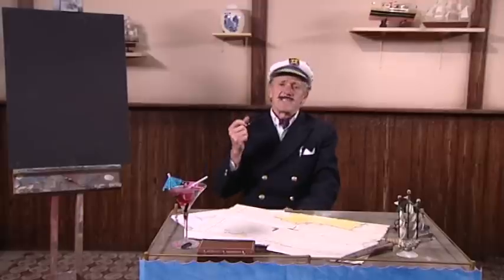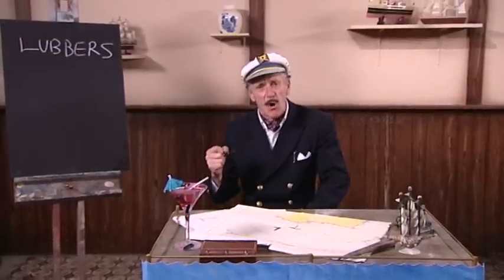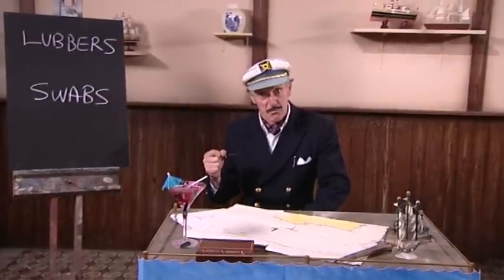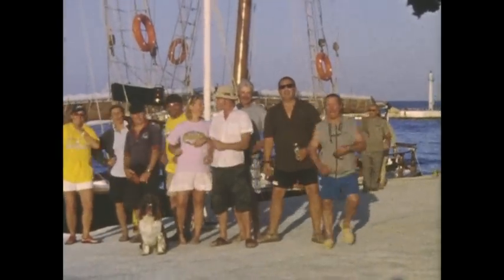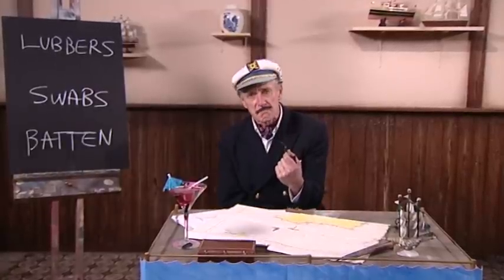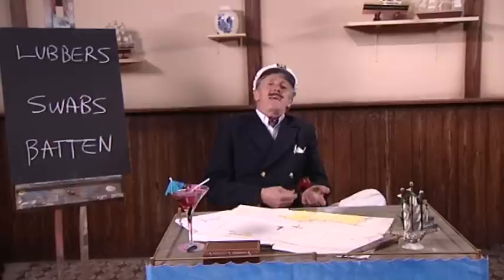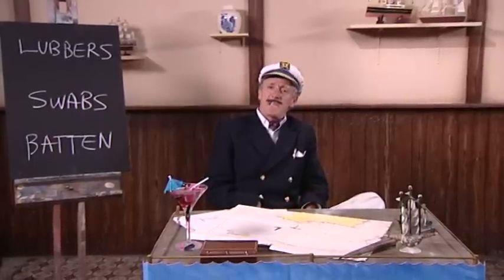Now after you've got your kit sorted out, it's important to understand the nautical parlance. Lubbers. Well, this is another term for swabs. Swabs. Well, in fact, that's more or less the same as lubbers. Batten the hatches. Yes, I forgot to mention that. Make sure when you buy your yacht, you've got plenty of hatches, or there'll be nothing for the swabs and lubbers to batten.